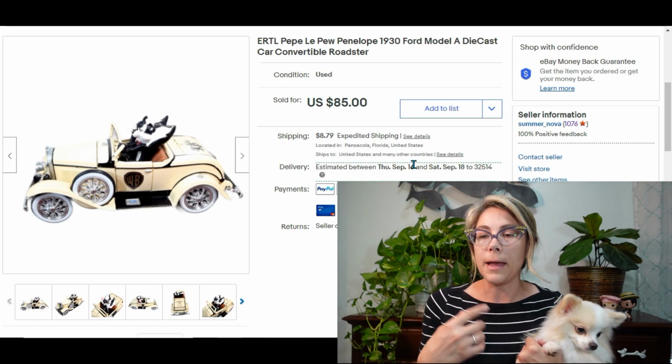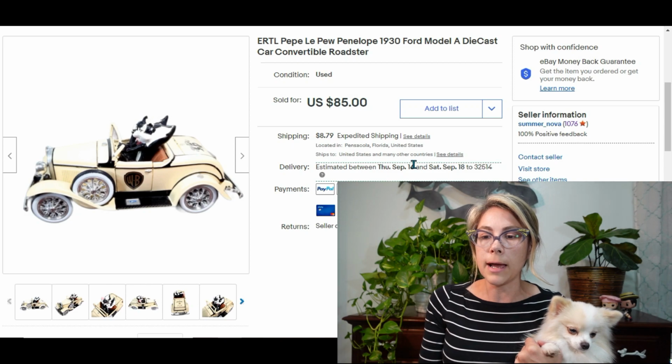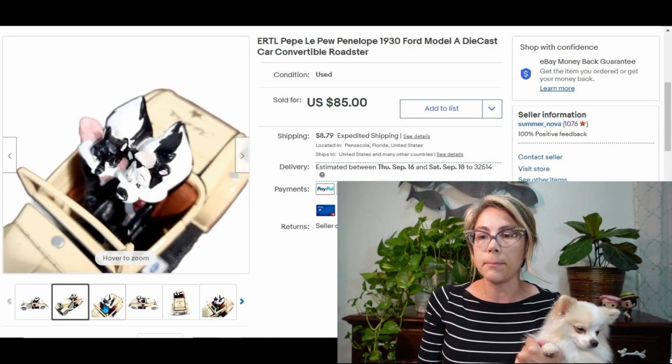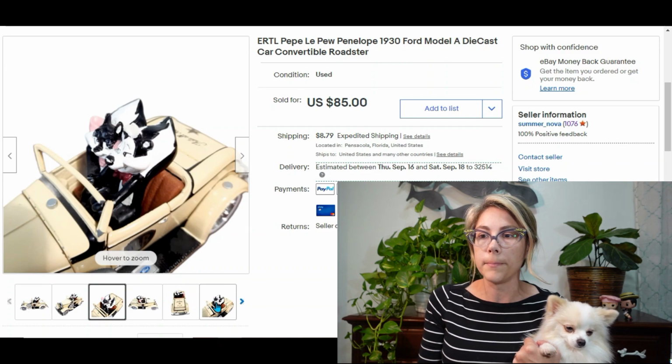So I picked him up, and this guy sold for $85, and he would have sold for more, except he had a flaw, a few flaws actually, like he was missing part of his hair right here, and there were like a few other minor things, but he still sold for a great price.